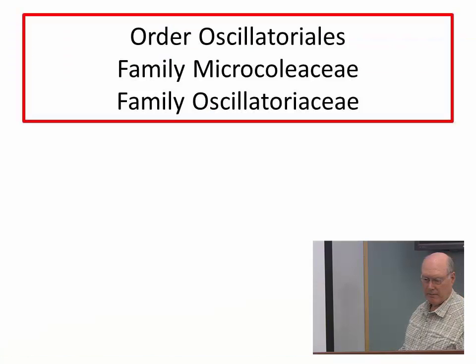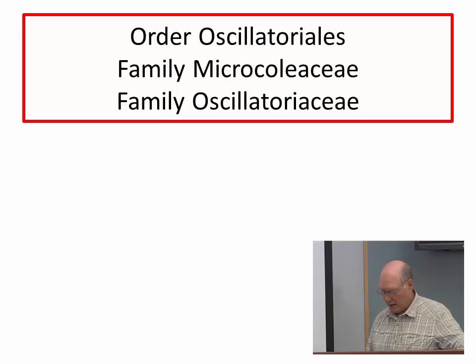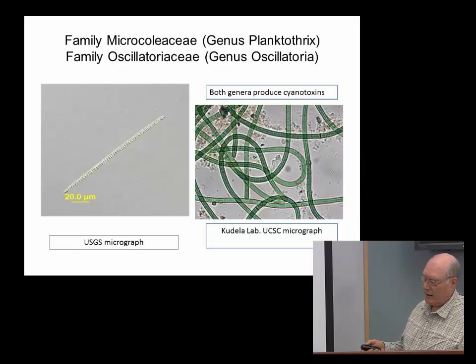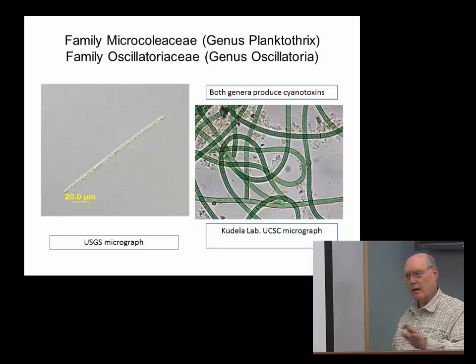The order Oscillatoriales, the last one, family Microcoleaceae and family Oscillatoriaceae, does have toxin producers. This group doesn't have any of these accessory cells, no heterocysts, no akinetes. So here's an example, the genus Planktothrix on this side, straight chain, no specialized cells, so that's how you would tell it apart from Dolichospermum. The cells are also slightly smaller, and that would be defined in your key as you work through a dichotomous key. The one on the right is a benthic Oscillatoria that produces microcystin or could produce saxitoxin as well. This actually comes from Rafael Kudela's lab, picture.